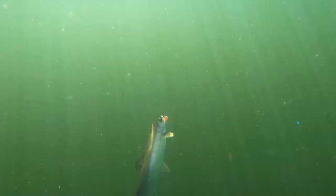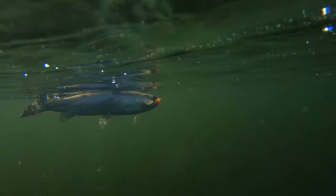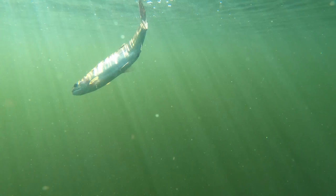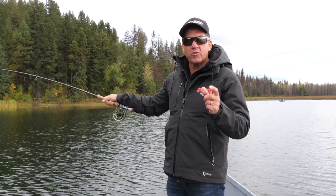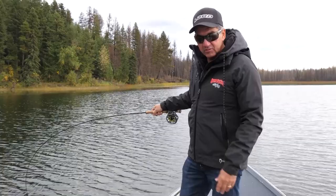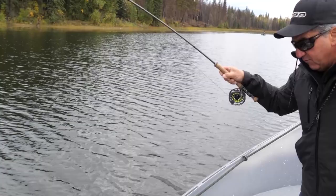And look at the way they're hitting it. They're just barely taking it. And that's the problem when you've got no hatch. We were hoping for some damselflies or something. We did a throat sample. Nothing. Little shrimp. And when you get a throat sample like that and they're not feeding, the bottom line is you have to go with the attractors. That's it. It's just the way it is, if you want to catch fish.